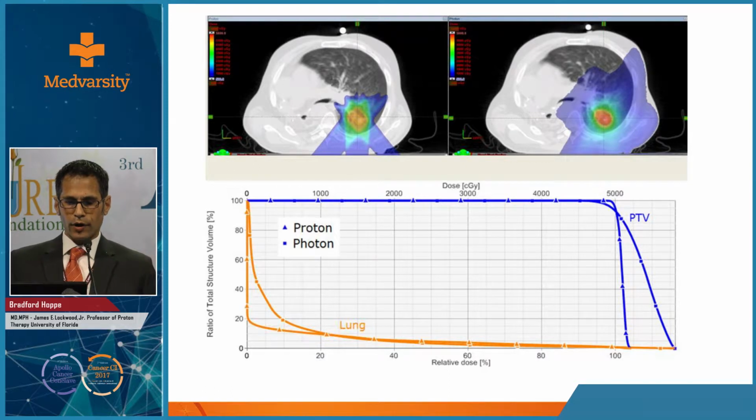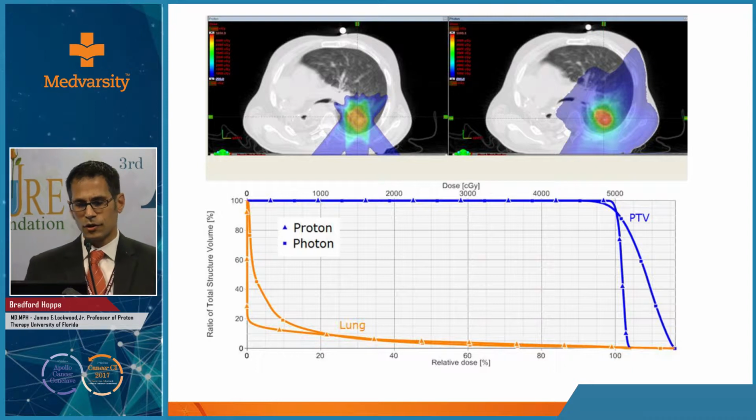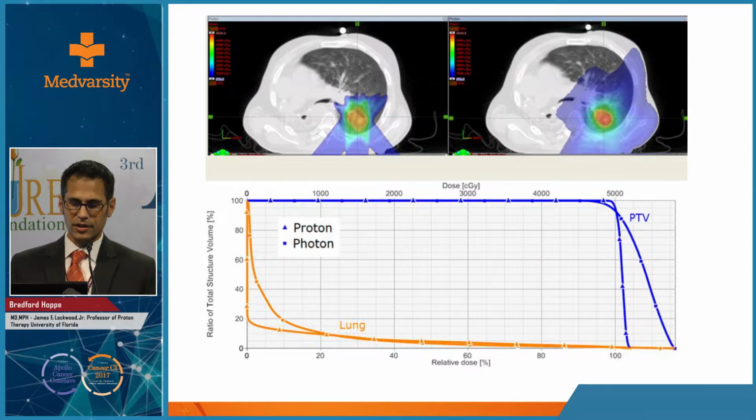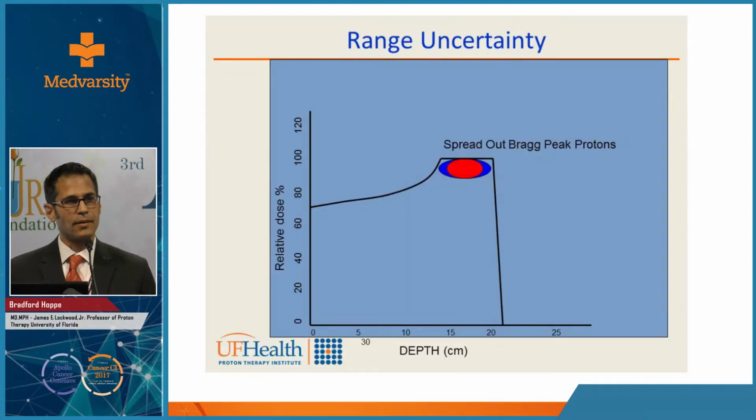Now, for protons, you can see the color wash dose distribution for a patient on the left, and for SBRT with photons, you can see the dose distribution on the right. What you'll first notice is that the low dose bath is very different between the photons and protons. And that's illustrated here in the DVH, where you see the lung dose with protons in the triangles here versus the squares with photons. So you can see a big difference there.